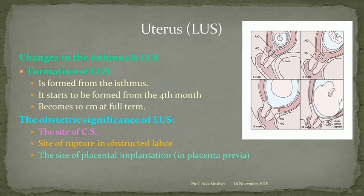So why is the lower uterine segment important? Because it is a site for cesarean section. It is the weakest part which ruptures in obstructed labor. Also, when the placenta is implanted in this area, it is abnormal and called placenta previa, and it can cause bleeding, what is called antepartum hemorrhage.